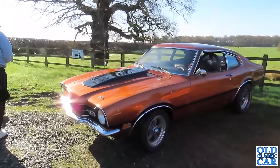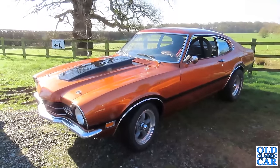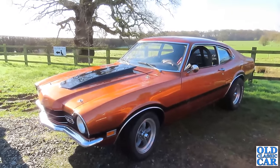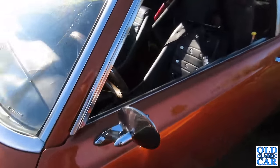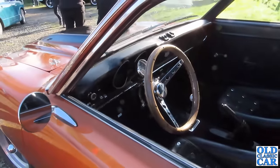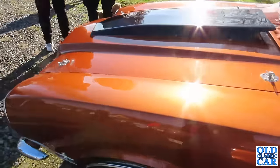Now, front end here, we've got the Mercury. I had to get my youthful assistant to remind me what it is we're looking at here. We have seen this one here once or twice before, and it sounds phenomenal. Former drag racing car, if memory serves, and it's been converted back to road use. What a great mix of cars here today.